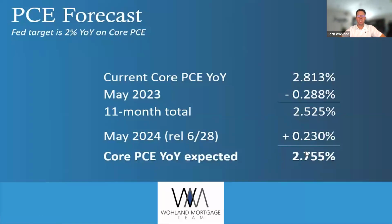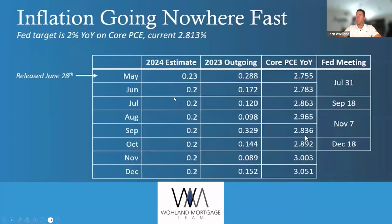But what is the prediction for the rest of the year? This is where it's going to get really interesting, because the way that we calculate inflation is based on a 12-month average. So 12 months ago, we're going to take away that number, strip that number out, and add the new number in, and then re-average the new 12 months, right? So what's going to happen next month? Here's a breakdown of what it's going to look like. For May, we're going to be going down to 2.75, but look at the estimate. If we have an estimate of 0.2, that's good, right?